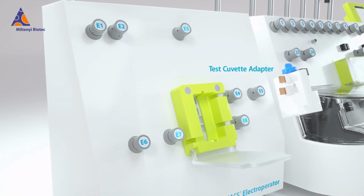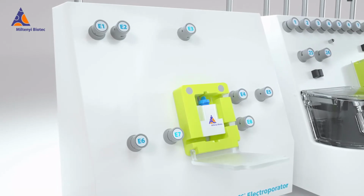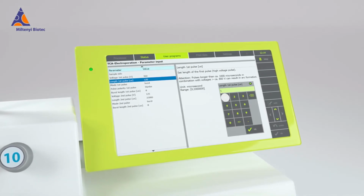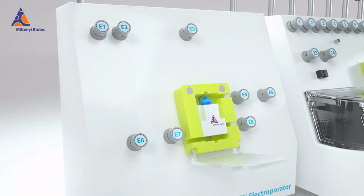The test cuvette adapter offers the possibility to optimize your protocols on a small-scale level before starting your larger cell production, saving time and resources. As the CliniMACS Electroporator is controlled by the touchscreen of the CliniMACS Prodigy, all settings can be adapted to your needs.